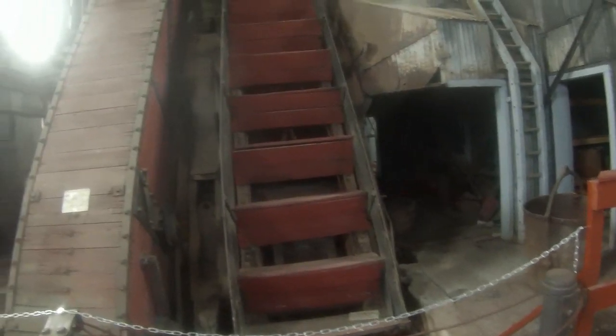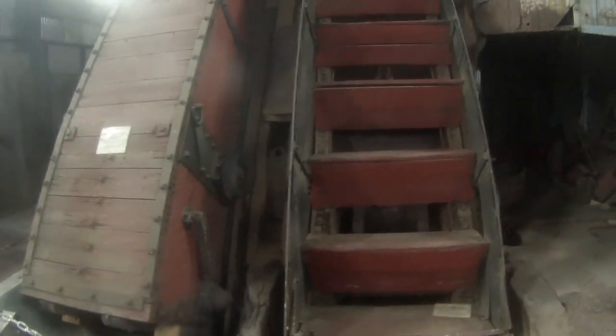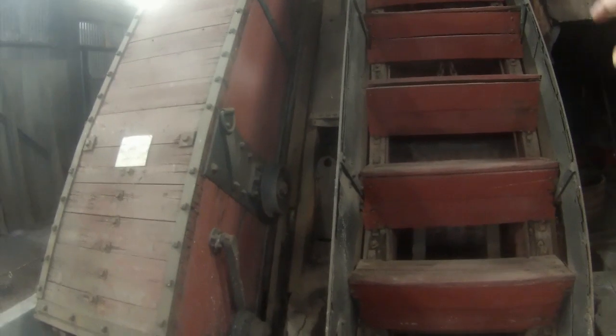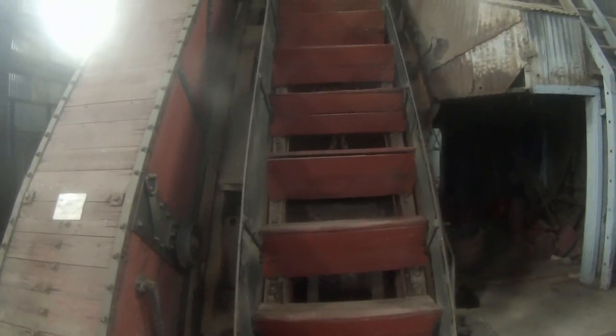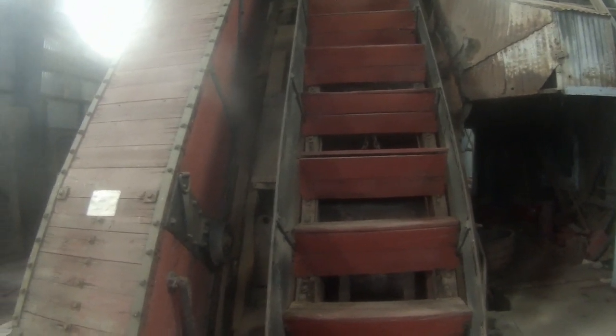So right now we're in the rock house, and there's two things here. This is the man car. This is how they got in and out. The miners would sit on these benches and be lowered down in. A lot better than having to walk downstairs or climb down, because this one goes down quite a ways.